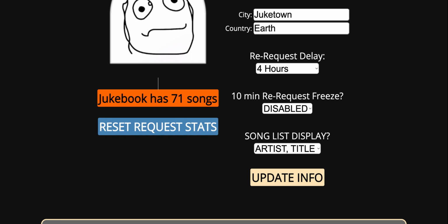We knew about the re-request delay, right? That's the amount of time it takes before a song is released and able to be played again. But the other thing that we added in was a 10-minute re-request freeze per user. So when a requester comes in and requests a song, and if you have the 10-minute re-request enabled, they won't be able to request another song for 10 minutes. So it kind of helps mitigate if you've got somebody that's a little overly eager on the request side.